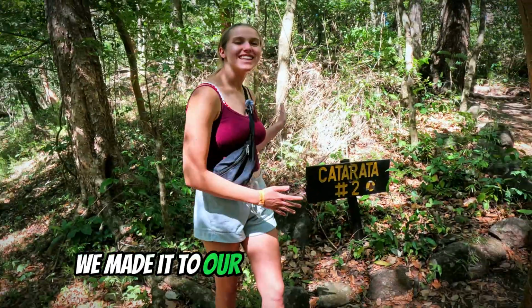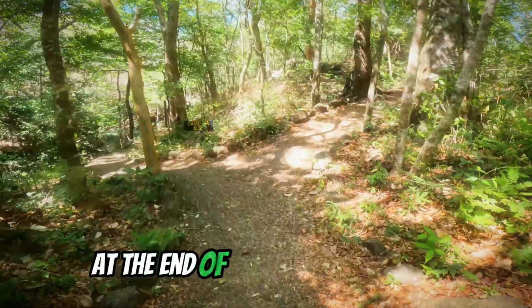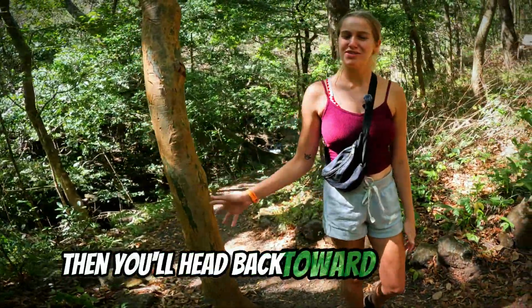So we made it to our second sign right here, so let's go check out the second waterfall. One thing you'll notice is at the end of each waterfall trail, the road will split into 2 spots. And if you go to the left, you'll head toward more waterfalls. And if you go to the right, then you'll head back toward reception.